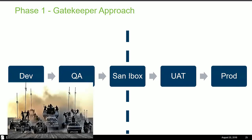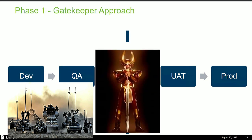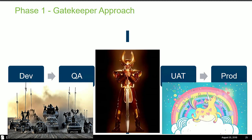On the left of that, back in the dev cycle, we have this nightmarish Mad Max hellscape where who knows what's happening, right? The developers are doing their thing and building new software. We installed the Gatekeeper, which is Contrast and a few other things for us, right here on the sandbox level. What that means is the only things that get through into UAT, production, and other production-like environments are the clean code, which of course is all rainbows and unicorns.